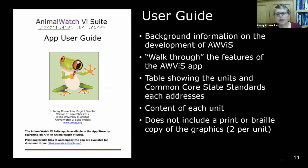So that user guide has an image of it up on the screen, the cover. It has background information on how we developed the AnimalWatch VI Suite app. It walks you through the features of the app. It has a table showing how the math units, those 24 math units, correspond to the Common Core State Standards. It has the content of each unit, so you can read the text that the student is going to have, the word problems. And it does not include print and SimBraille copies of the graphics. We did not put that in this user guide, and so those are not there. So the only way you can preview the graphics is to physically go into the app.